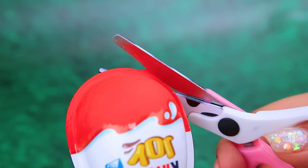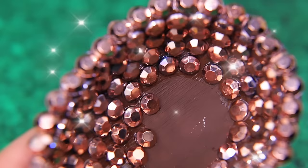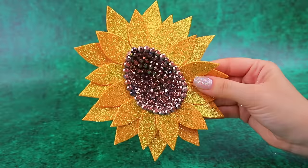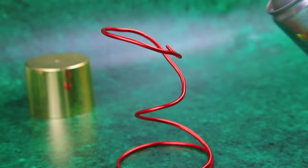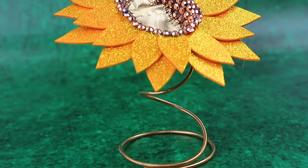Trim a Kinder Joy wrap and paint it brown. There are rhinestones everywhere. Glittery petals turned into a nice sunflower with a sparkly middle. The wire will become a steady frame. Put a pillow and a blanket inside. Now the baby will have sweet dreams.